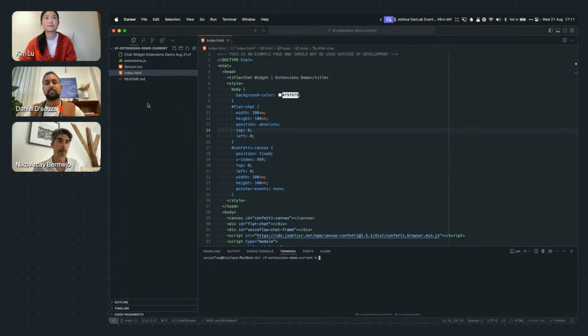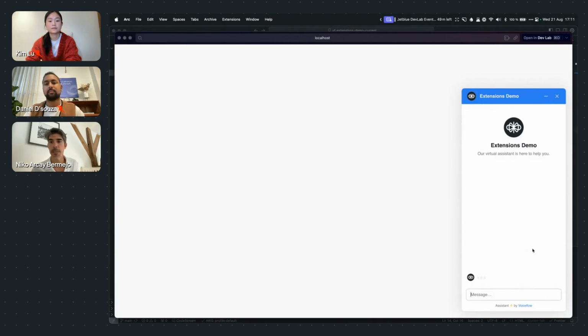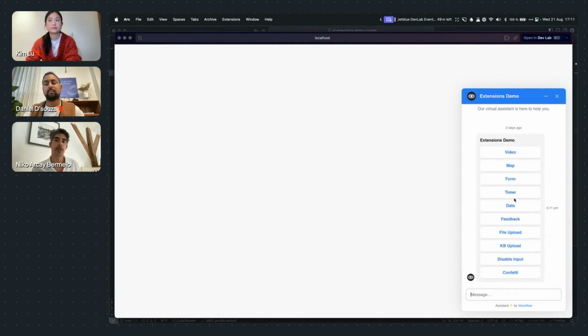So I'm locally running this. I have some code for my chat widget, and we will go over this in a more technical aspect. So here is my chat widget loaded with a bunch of extensions. All those extensions are available or triggered from my Voiceflow agent.